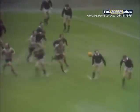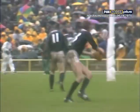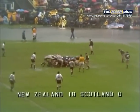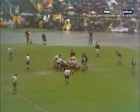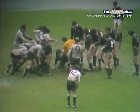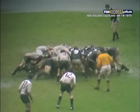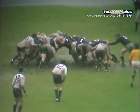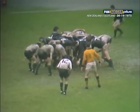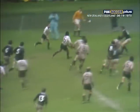A long throw from Batty. A good one into space. Burkett. But it wasn't straight. 13, Graham Burkett. 3 converted tries to 0. Douglas Morgan inside the 22-metre line. On defence again, the Scottish team. Again, Stewart. Outside the scoring now to Karam. Joe Karam.